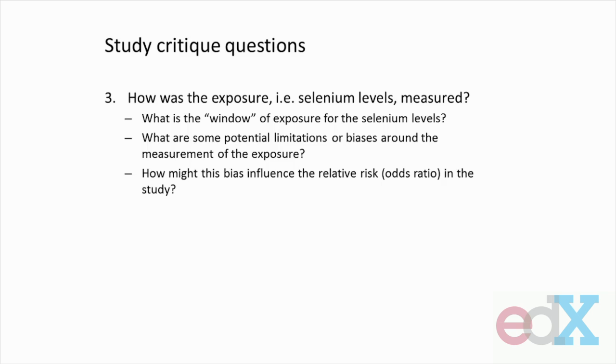So remember, this is a cohort study, so the selenium was measured in the toenails before any of the men developed prostate cancer. And then the men were followed prospectively, and the cases were diagnosed between 1989 and 1994. So the window of exposure, if you're thinking about that, is 3 years to 7 years before the diagnosis of cancer. So since the average age of these participants at the time of the toenail collection was 63, we're really thinking about intake of selenium in more later adult life. So that's the window of exposure.